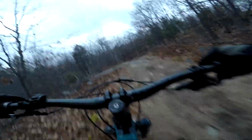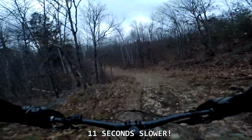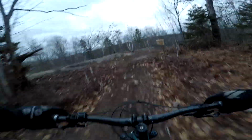Yeehaw! That's probably a couple seconds slower than I've done, but not bad for December. Trail runs great right now. I think double down, you come down North Shore, you take a right here, and enjoy the first true float trail that we've had.